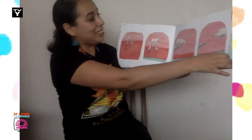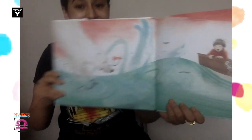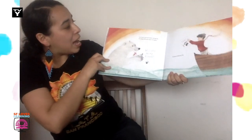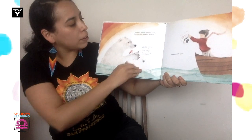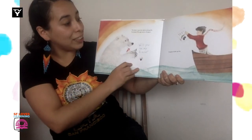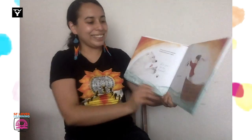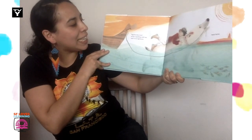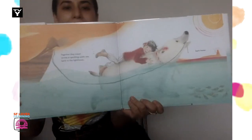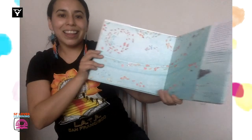Closer and closer. Bigger and bigger. The bear's eyes are warm and gentle. He slowly lifts up a piece of paper. Will you be my friend? Caspian holds up his. Yes! Together they travel across a sparkling, sunlit sea back to the lighthouse. Back home. The end.